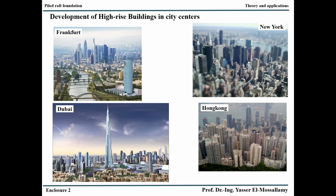The highest high-rise building is now under construction in Jeddah in Saudi Arabia, and this is more or less not for a need of lack of construction area.